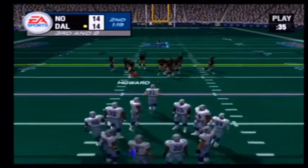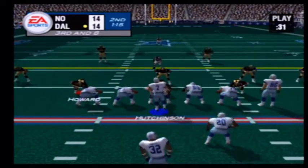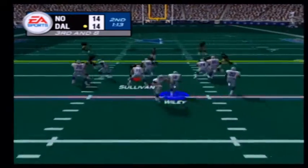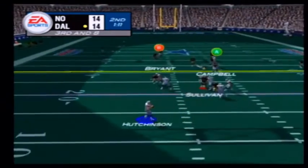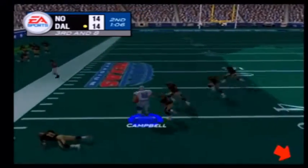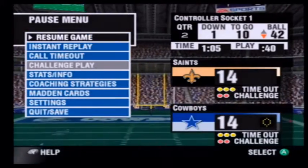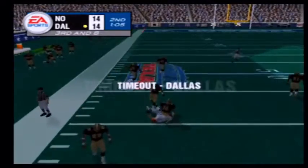New Orleans looking for the pass as they line up with 7 defensive backs. They give it to the halfback. Fakes the handoff. Rolling left. Gets the pass off, and it's caught. Missed the tackle with the hurdle. Watch it here. Hutchinson stops the clock there.